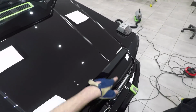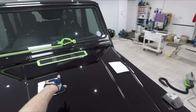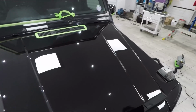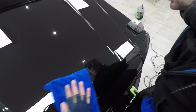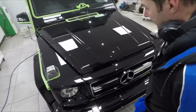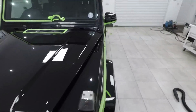1 inch, 2 inches up that channel. I don't want to buff all that off there until the tape's gone. Yeah. So I'm going to refine this half. Nice one. There were some marks in this bonnet. It's come nice. Just refine that all right here. Very nice. He's going to wet himself when he sees this. I'm going to cry when it's finished, but he's going to wet himself when he sees it.